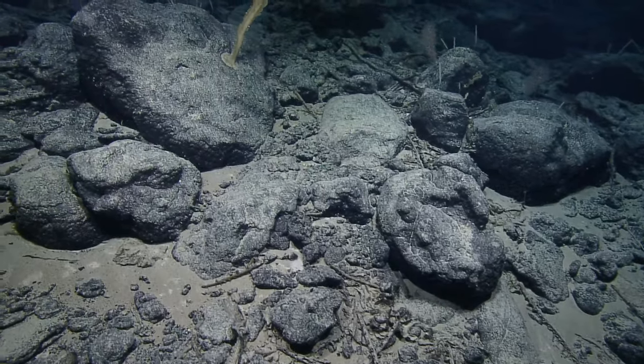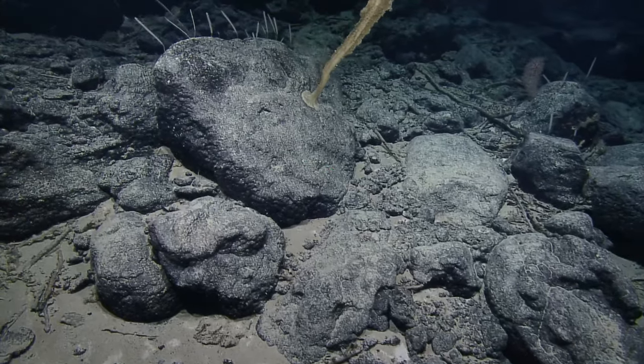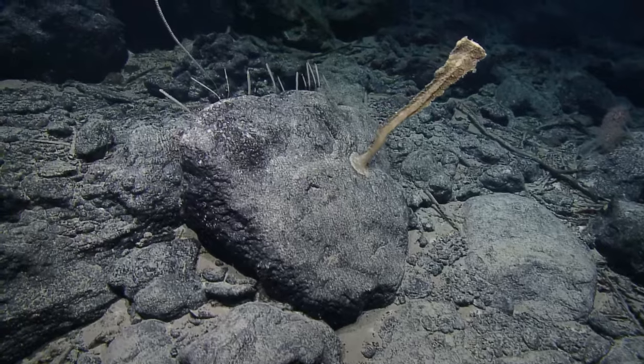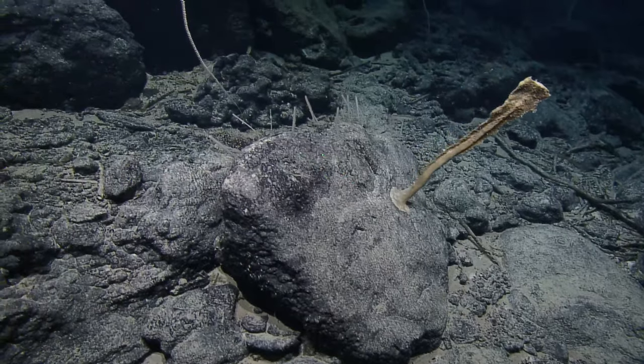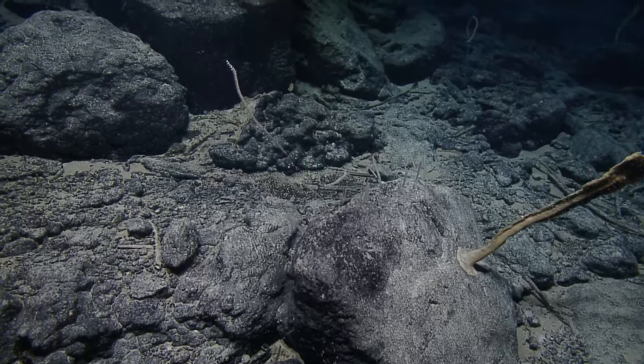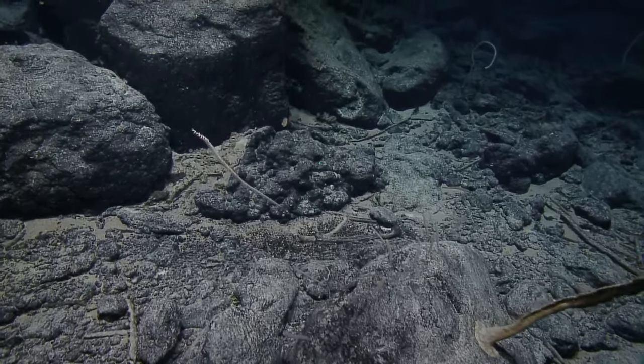There's also some bottle brush, Chrysogorgia geniculata, at least cf. geniculata. I don't know. Steve is always talking about the evolving taxonomy of the bottle brush Chrysogorgids and how they might be something else too.